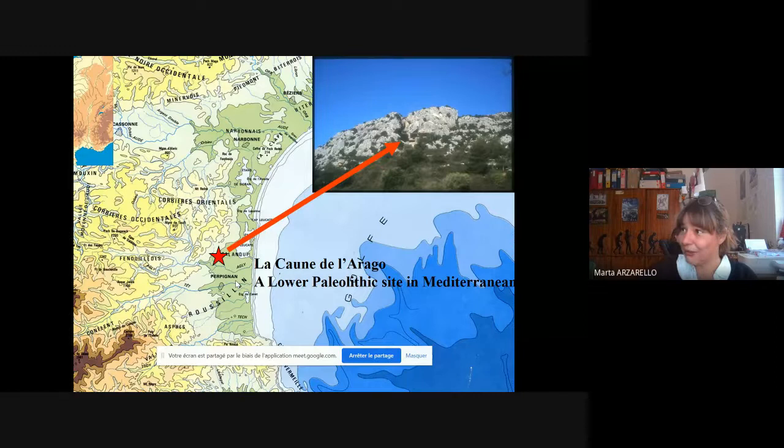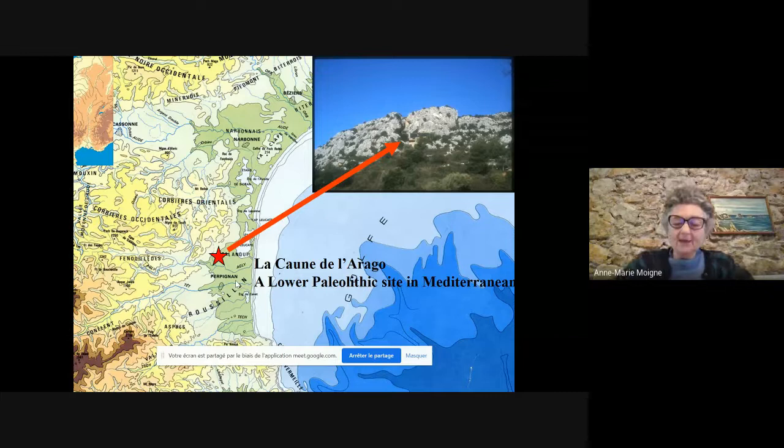Hello, everybody. So I will speak about this famous fauna from the Middle Pleistocene, from the beginning, the first half of the Middle Pleistocene. And we also try to explain something about what we can do with the fauna in such a site, an Acheulean site.